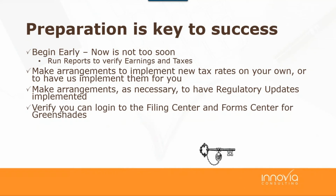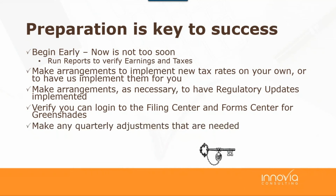Okay. Also, during this time when you're preparing, go ahead and verify that you can log into the Filing Center and the Form Center for Green Shades, because you'll need to be able to access both of those places to finish up your W-2s and in some cases to do your federal reporting.